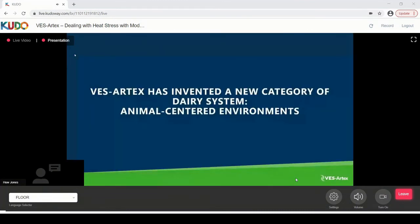So, as Dr. Wolf mentioned at the end of his presentation, VES-Artex has now invented a new category of dairy ventilation, and this is known as animal-centered environments. So we want to make sure that all the energy, all the power that we put into our fans, is being put to where it's best used, and that's where the cow is. So we need to ensure that everything we're doing in the cow's environment is centered around her.